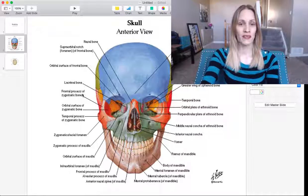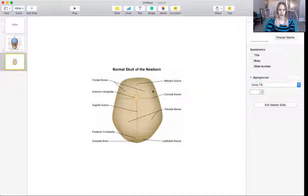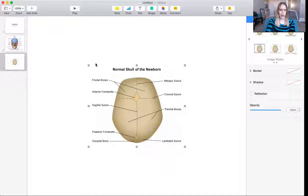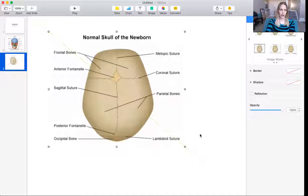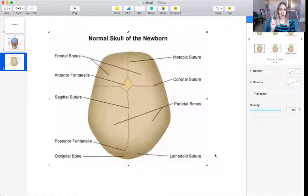Now, moving on here, let's talk about the sutures. And I'm going to make myself smaller again so you guys can see this. And I'm going to make my image larger as well. So the sutures. Okay. Now, some of these you actually don't have to know. So I'm going to tell you the ones that are always on the exam. So if you look at the main sutures, those are the ones that are always on the exam, okay? So your coronal suture is kind of in the middle here. Does everybody see that? You guys need to know that.